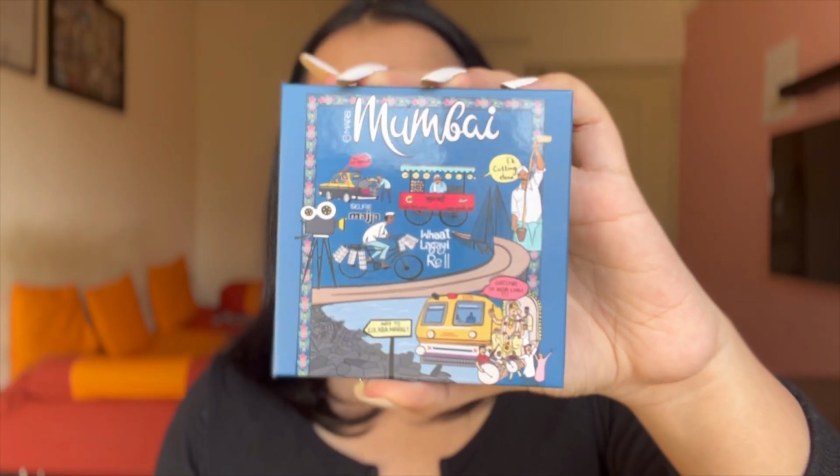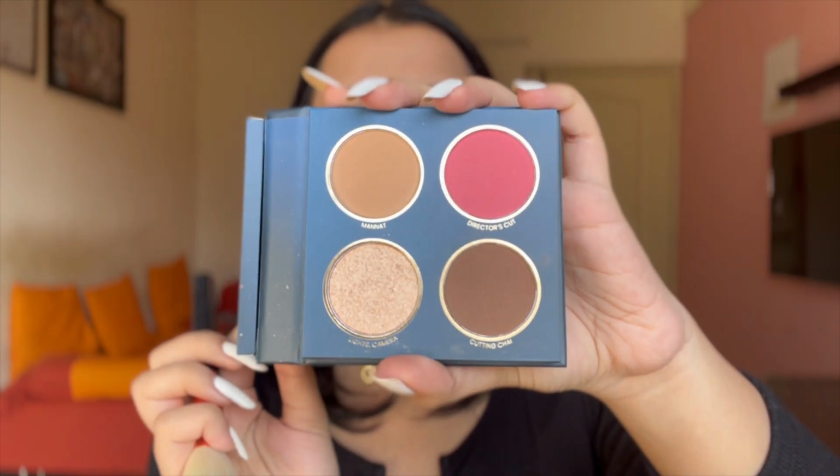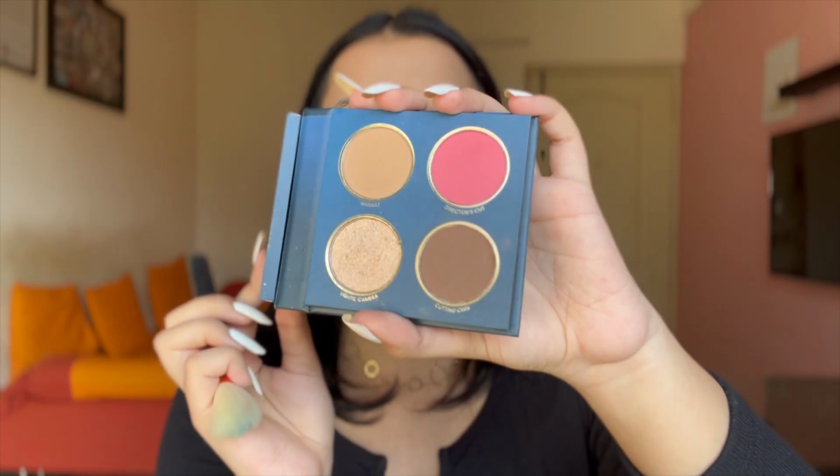We need some color on this blank canvas, and that's why I'm going to use a blush and a bronzer shade on my face. I'm going to use this particular palette from Mars Cosmetics. They have all these beautiful shades for bronzers and blush, so we're going to use that. First, I'm going to dip my brush in the bronzer shade and just chisel out my face.